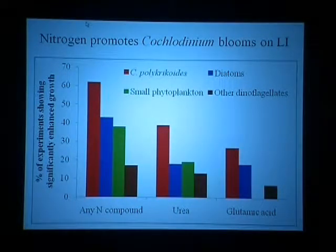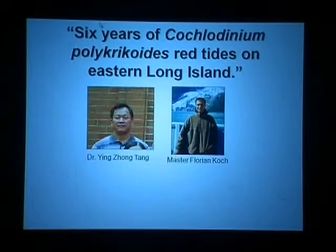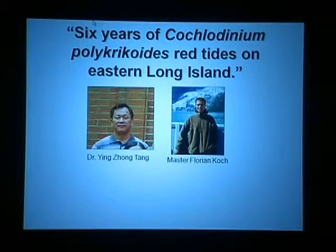But we know that these blooms are promoted by nitrogen. This is some experimental work with a series of experiments where bottles are enriched with nitrogen, and we follow the growth of multiple types of phytoplankton and see which of the population responds most consistently to nitrogen. In this case, it's that red tide species, Cochlodinium, that's responding either to all different sorts of nitrogen compounds or some specific organic nitrogen compounds. And if you want to learn more about this, I'd recommend you see the poster by Dr. Tong and Florian Koch specifically on these blooms, and they can tell you not just that they're promoted by nitrogen, but their ability to actually very rapidly cause mortality in finfish, shellfish, zooplankton, and also phytoplankton.